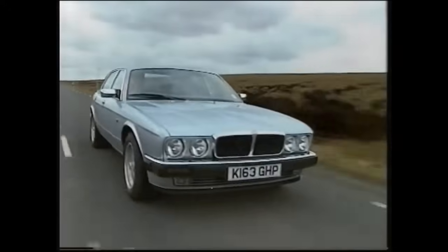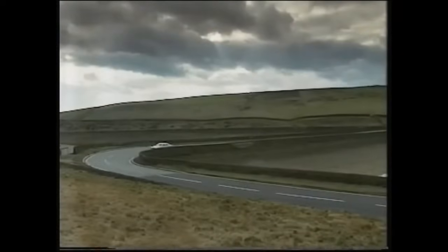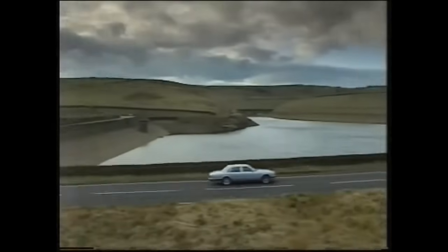0 to 60 now takes 6.8 seconds, top speed 155 miles an hour. The old XJ12 was all smoothness and serenity, but this one gives you a bit more stuff.